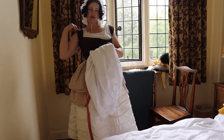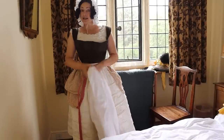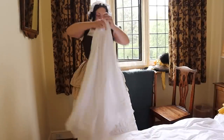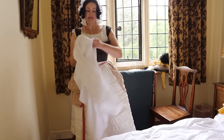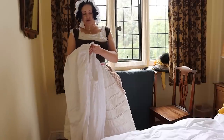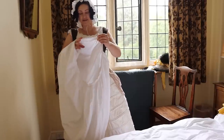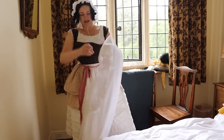That shoulder's still not right. And the standard petticoat. Again, this actually hasn't been starched. That's what happens when you have to travel with a lot of clothes for several different events. And there's just no space in the car.